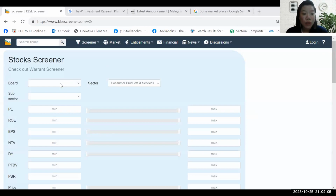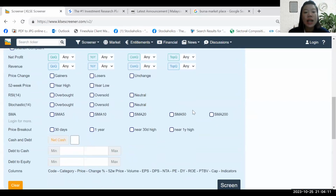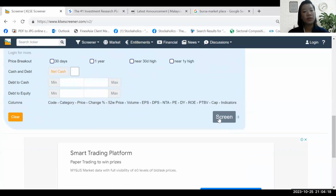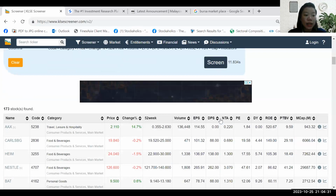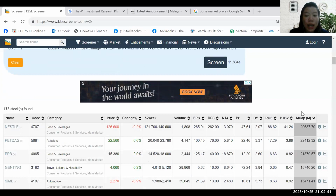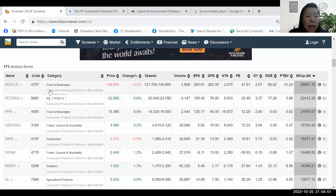So first of all, we will come to here, and from here we choose main board, and the sector we will choose consumer products and services. Then we scroll down to screen. Oh, sorry. So there are more than 170 companies in the consumer sector. Then I will be screening by market cap. I'll rank the companies from the largest market cap to the lowest, okay? And the first company here is Nestle with a market cap of close to 30 billion.